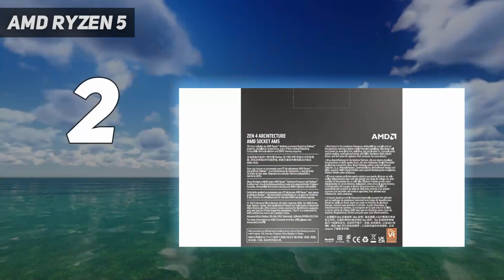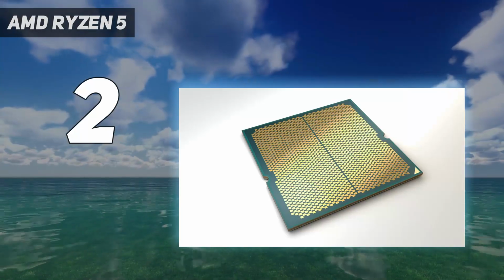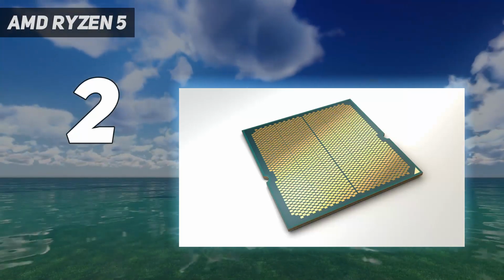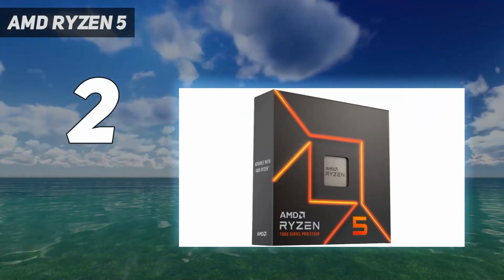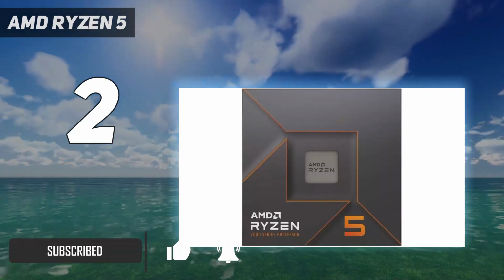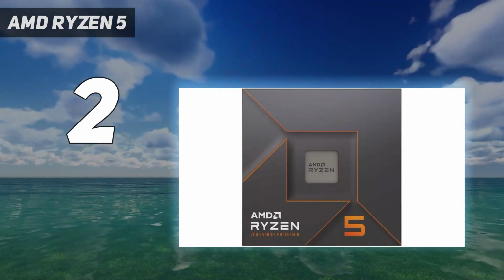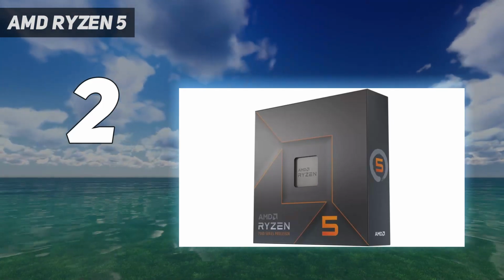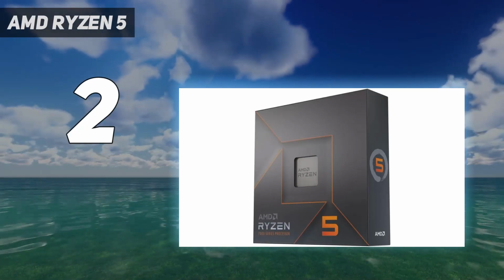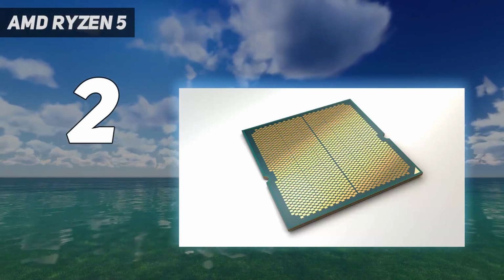Number 2 on my list. AMD Ryzen 5. The AMD Ryzen 5 7600X is hands down one of the finest processors we've ever laid our hands on, thanks to its compelling price and performance, something that isn't always easy to find in the components marketplace. With solid multi-core and phenomenal single-core performance, this chip will be able to cut through almost any productivity task you throw at it, while its gaming chops are fantastic for a chip at this price point.